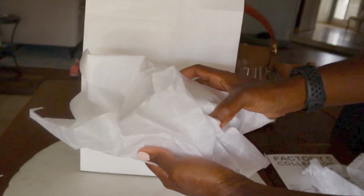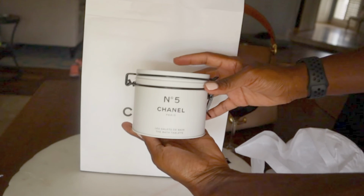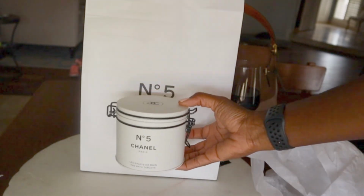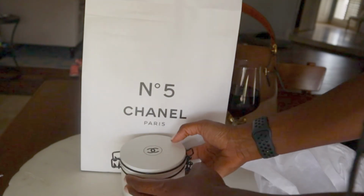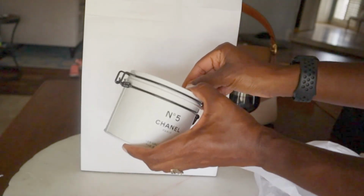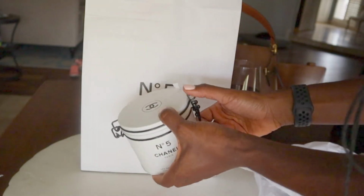Oops, that's my receipt. Which was, oh God, it smells so good. The bath salts. I love this container. I just love it so much. I honestly basically just paid for this tin. That's what I wanted.